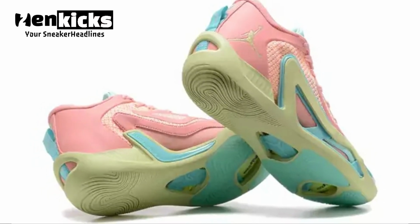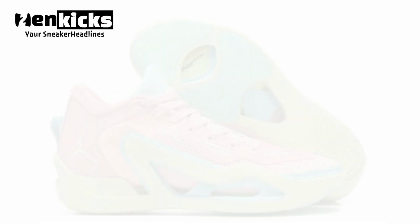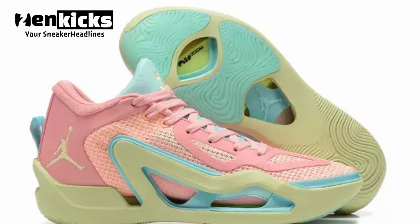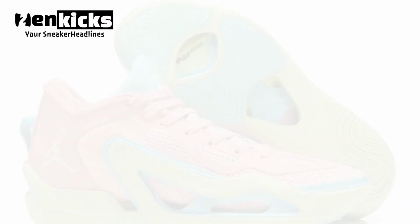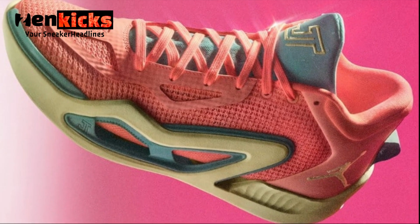The shoe will be available in men's, grade school, preschool, and toddler sizing. Check out the official photos and look for the Jordan Tatum 1 Pink Lemonade to release on June 20th at select Jordan Brand retailers and Nike.com. The retail price tag is set at $120.